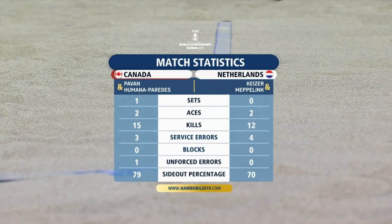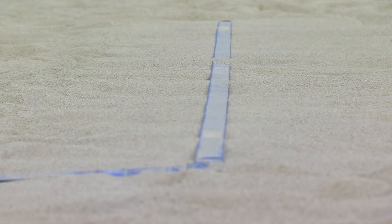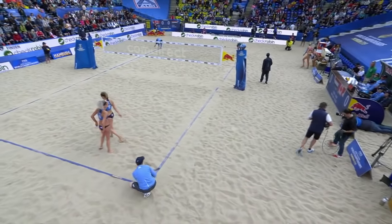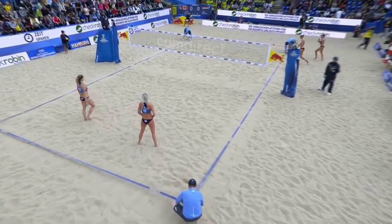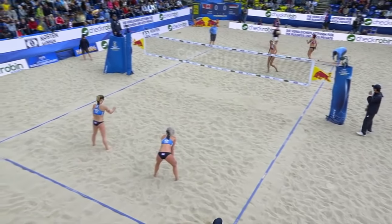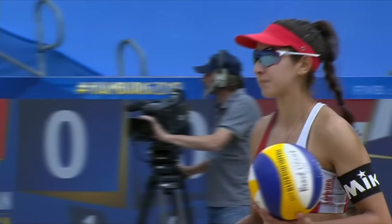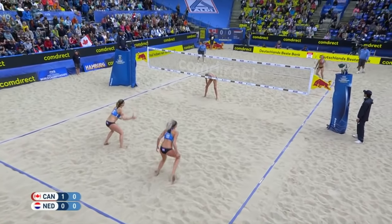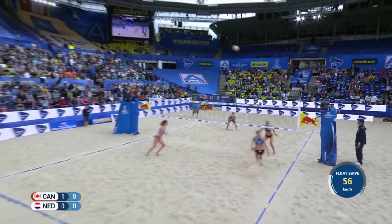Match stats show two aces for both teams. Well, they're not even counting the one block I had there for Pavan, not counted as an official stuff block. And that's where Canada can raise their game. Other than that, the stats clearly show how tight this match is. Shouldn't take too much for the Dutch to win this second set and take it to three. But it's the experience of Pavan and Melissa Humana Paredes that, for me, may well give this match to Canada at 2-0. European champions need to dig deep now against Canada's best.